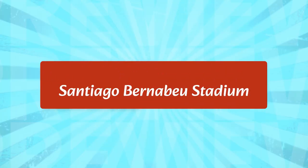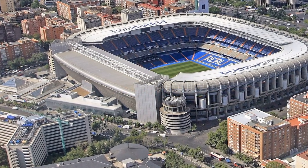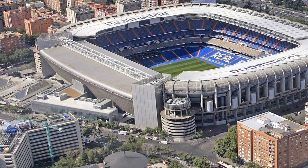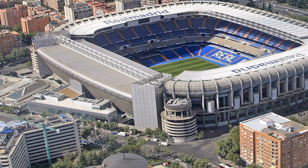The Santiago Bernabeu Stadium is the home of Real Madrid, one of the most successful football clubs in the world. The stadium is a must-see for sports fans and is a great way to experience the city's passion for football.